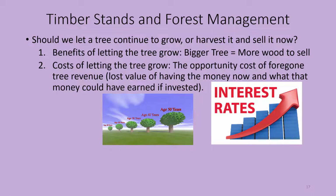Now, the cost of letting the tree grow is the opportunity cost of the foregone tree revenue now. If you cut down the tree now and sell it, you can not only spend that money, but you can also invest it and earn a rate of return on it. But if you let that tree grow for another year, you're not only losing out on having the money for that tree now, but you're losing out on all the interest or rate of return that money could have earned if you had invested it in the stock market or put it in some kind of savings account. So the cost of letting the tree grow includes the lost value of having the money now and what that money could have earned if you had invested it instead.